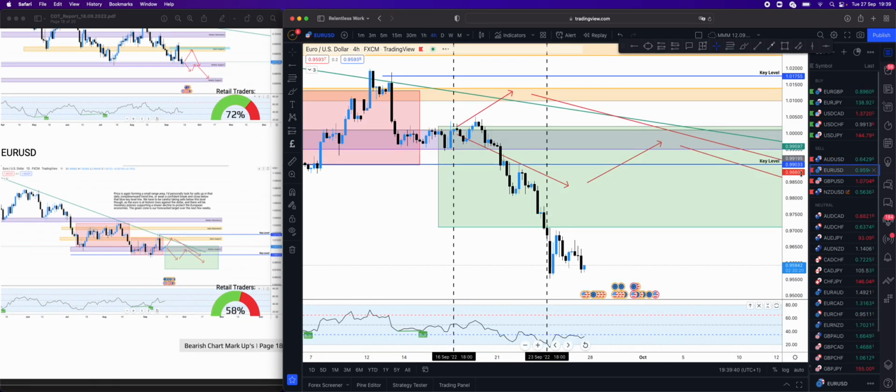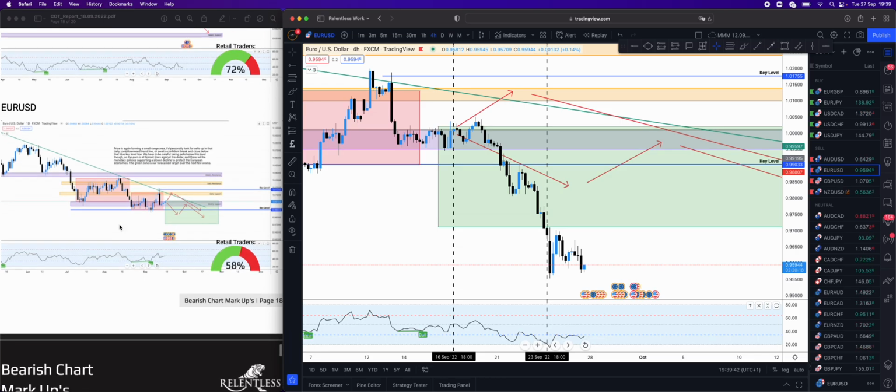EUR USD. This one, we were wondering whether we could just push a bit higher up into this level. I did think we could do that, but what we were saying is that actually we're forecasting that this green area is where I suspected price could potentially start to bounce around. So that's what I was forecasting last week, for it to just come down to here. And if you think about what I forecasted last week, we were at this black line that week. So it did, interestingly enough, stop pretty much at the end of that week, right at the bottom of this green box that we'd marked up.